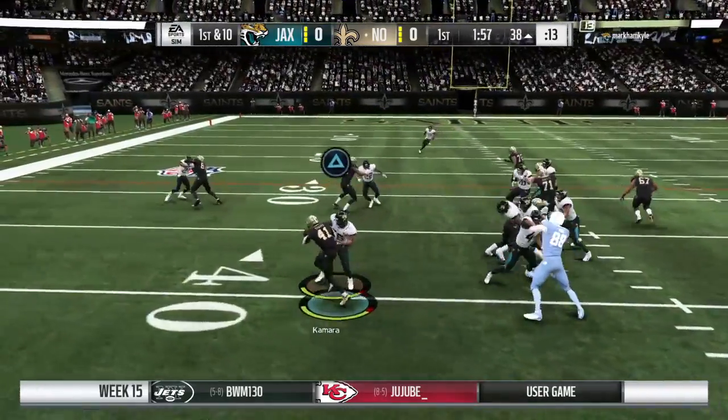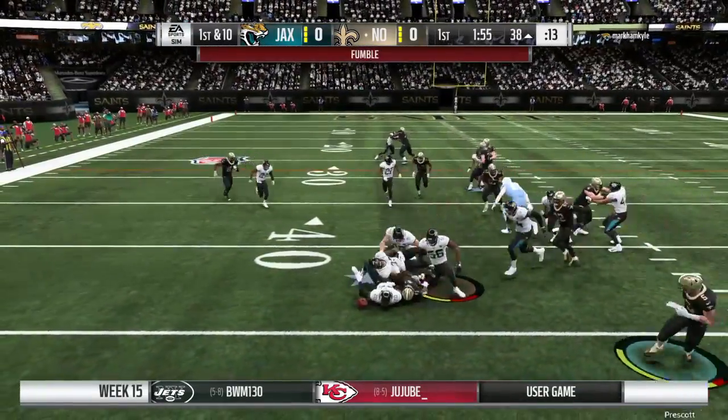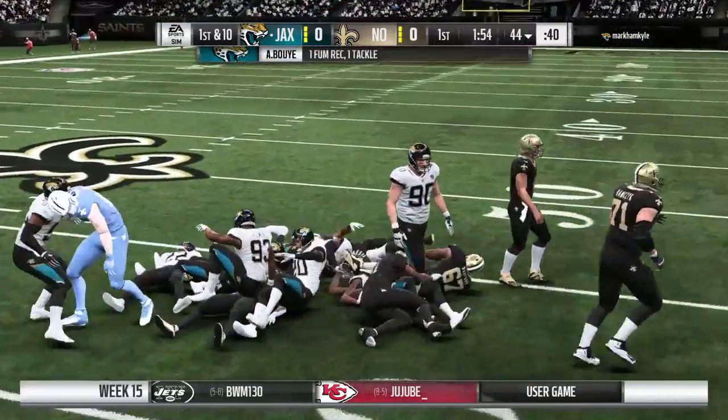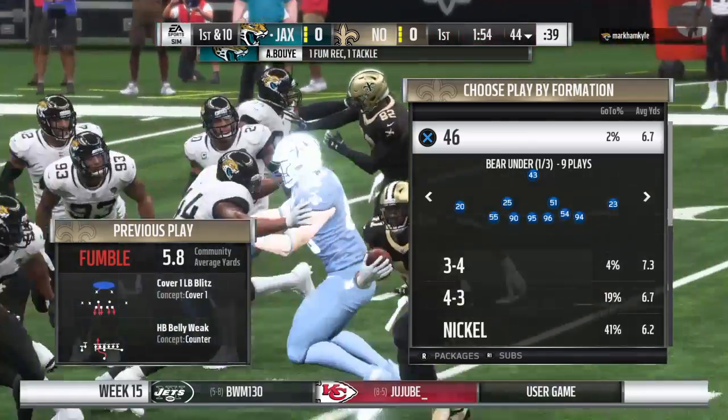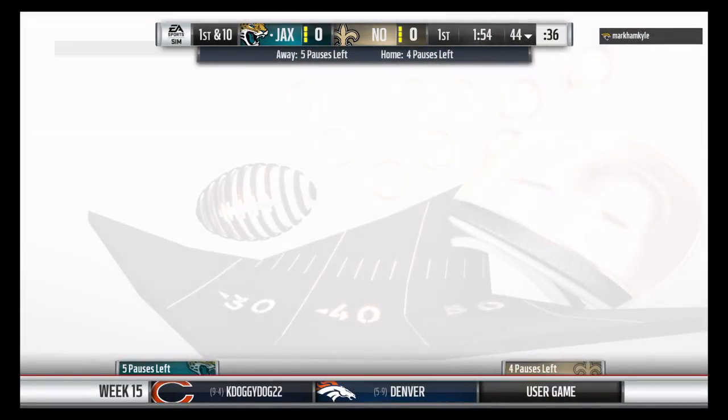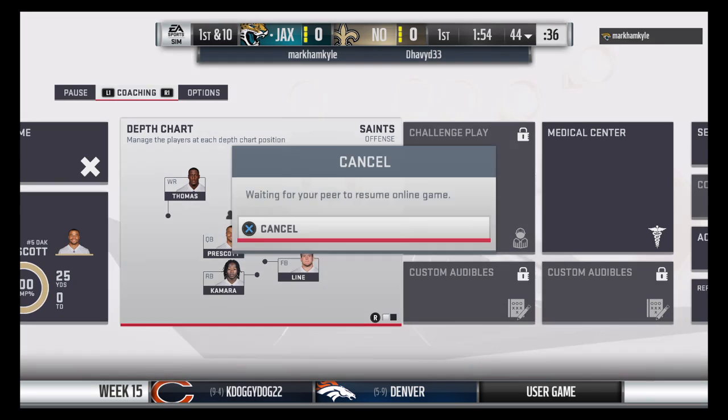On the counter, here's Kamara. Oh, he fumbled. It's out, it's loose. And did the Jaguars come up with it? They did. They may have the edge on the scoreboard, but that hasn't made them passive, has it?